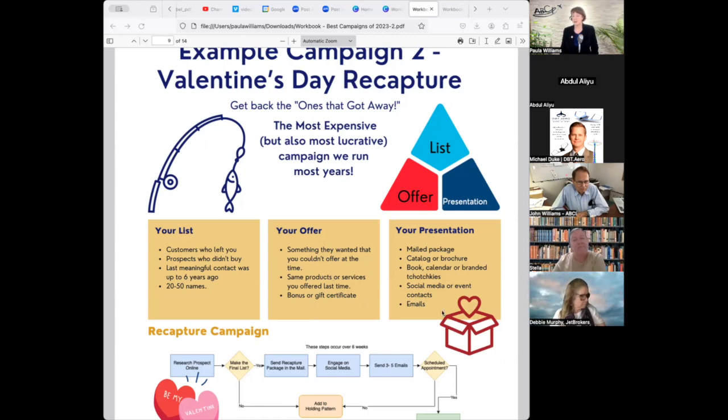Your presentation would be, we always start with a mailed package. And the reason we do this is because it's Valentine's Day, because chocolate can be mailed in the United States pretty safely in February, almost anywhere in the United States, without it turning into chocolate soup. So, candy is a wonderful way to do this. It's fairly inexpensive to get high quality, really good chocolates or candies for Valentine's Day.